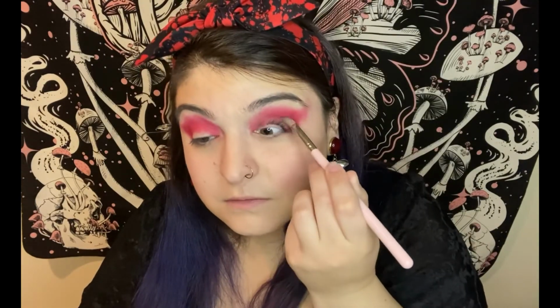Next, I'm gonna go in with my NYX glitter primer to make the shimmers pop. Okay, we have the creases cut, and now I'm gonna go in with the shade Delish, which looks like this beautiful champagne-y pink shimmer right here.